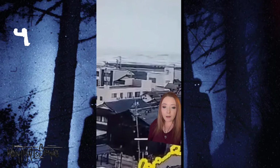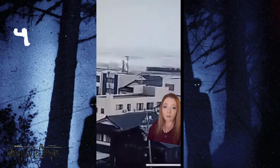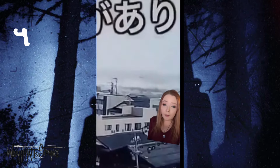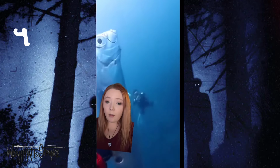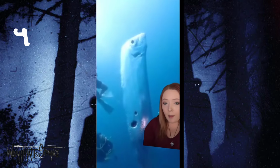This natural disaster happened less than 6 months after an oarfish was spotted off the coast of Taiwan, and another oarfish had washed up on the coast. Oarfish are considered doomsday fish. They are very deep sea creatures that hardly ever surface. They're called the messengers from the sea god's palace.